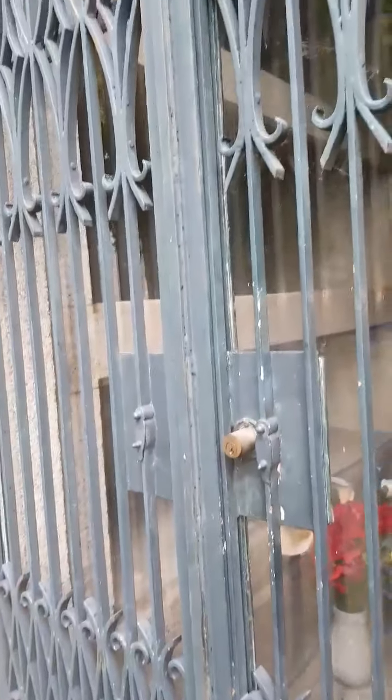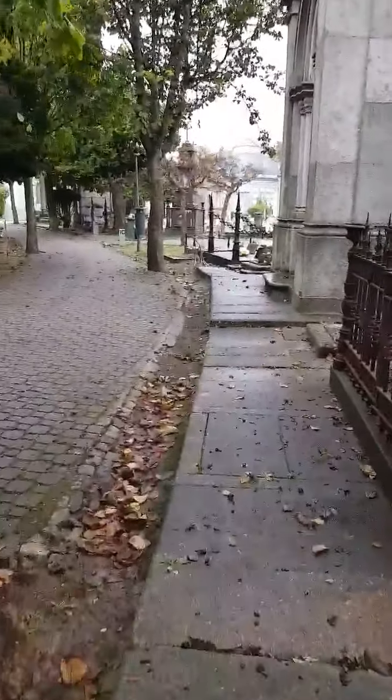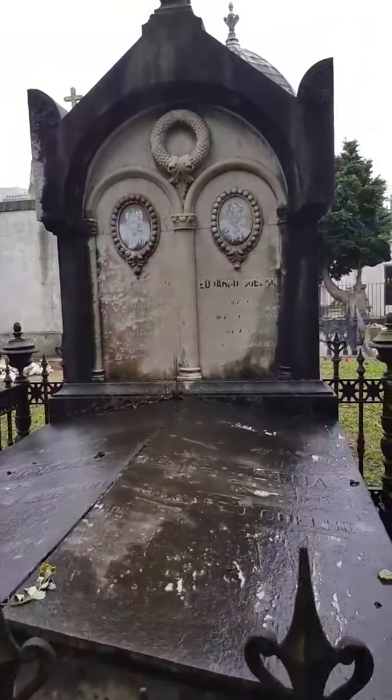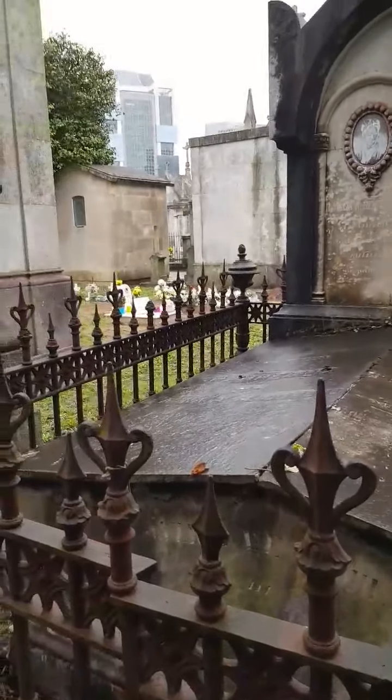So there's where the coffins would go. This one doesn't seem to have any coffins in. Well, it does actually on that side, but the reflection is so strong you can't see them. Very old tomb there. Not very, very old.